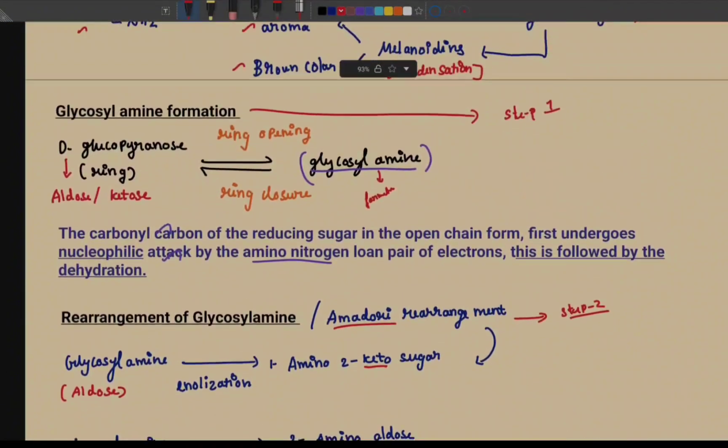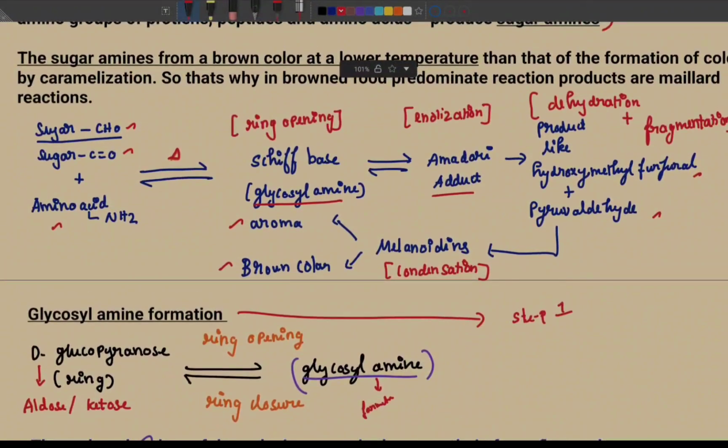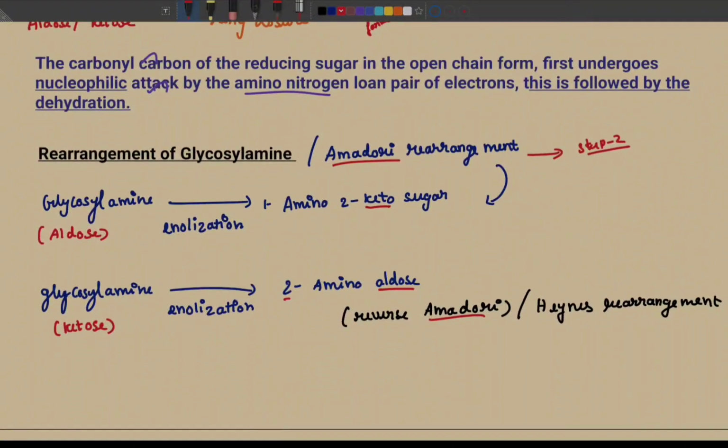So we have seen two things. One is how we do the ring opening and make the glycosylamine. Once we have opened the ring, we are rearranging the products in the glycosylamine. If it is an aldose, we convert it into a ketose. If it is a ketose, we convert it into an aldose. That's it. So these are the first 2 steps.